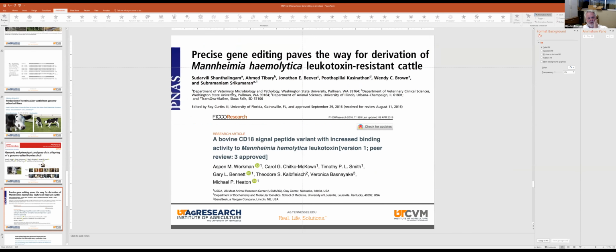Here's another one that I had the opportunity to work on a while back in 2016. Mannheimia hemolytica, you all probably vaccinate for it. It's one of the most common respiratory disease bacteria that causes the most problems. It doesn't necessarily cause a problem, the bacteria itself, but the bacteria produces a leukotoxin that does significant damage to the white blood cells that migrate to the location of the infection, and causes an even worse pathology.